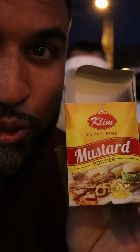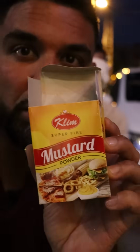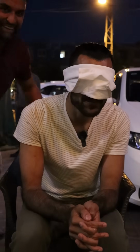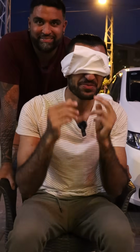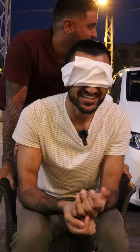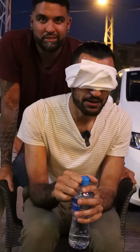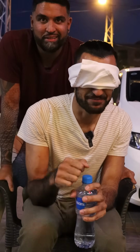Mustard powder. This is used in chutneys, in pickles. Might be kind of a move to give it to him, but I gave him raw haldi last time. What the hell? That's like a powder? Yo, that's like drying my mouth. It reminds me of an insect. I feel like I'm eating a bug. I'm also getting drywall vibes, like I'm eating a piece of drywall.